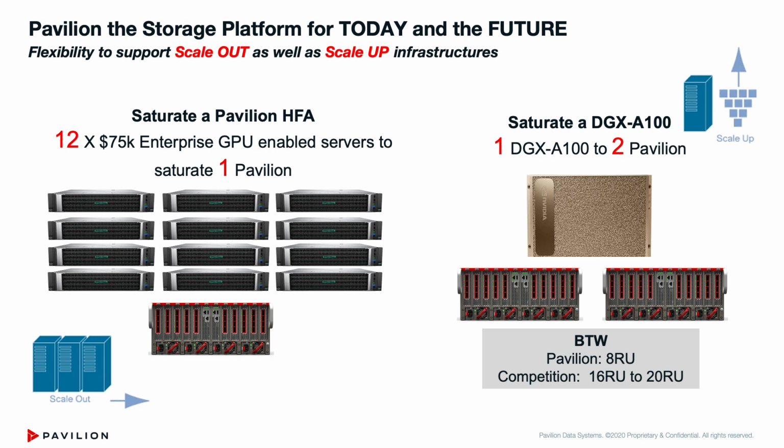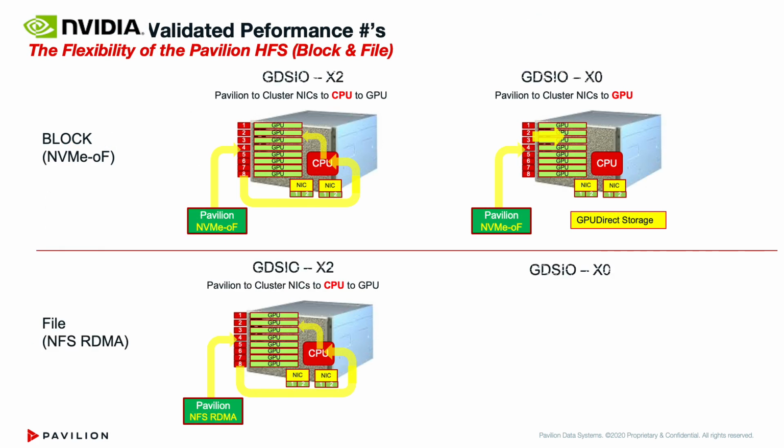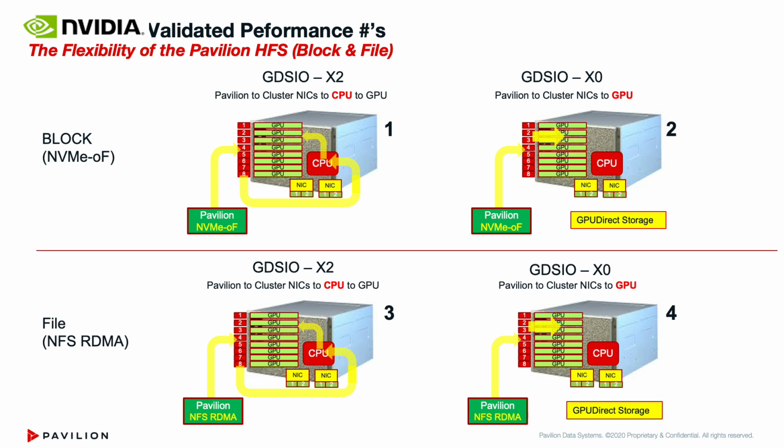Now, that takes 8 rack units of storage for us, but 16 to 20 rack units of the competition. So Pavilion is really delivering on price performance, performance density, and flexibility to feed the beast of the DGX A100. So let's look at the performance testing that we did on the DGX A100.